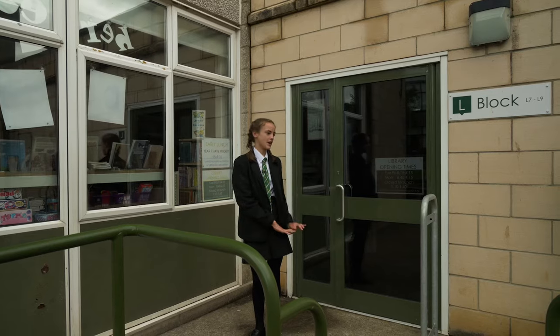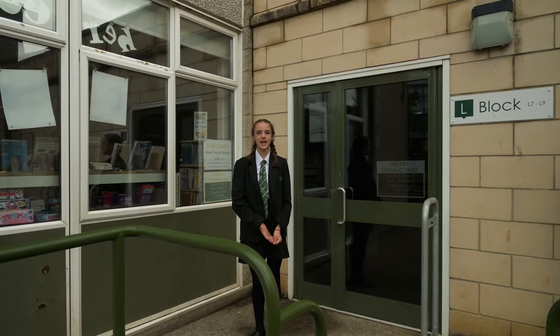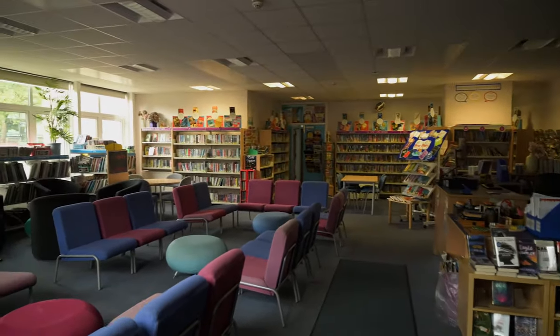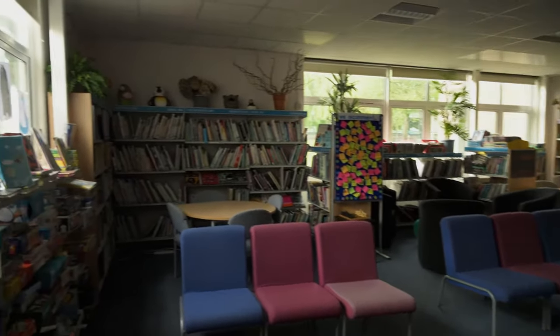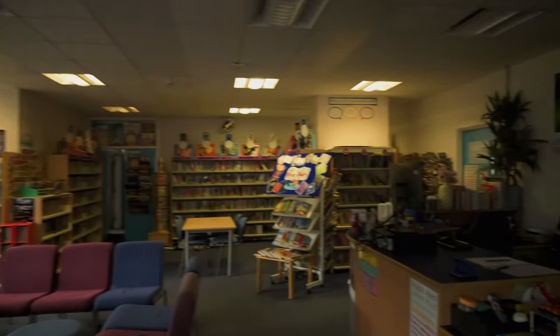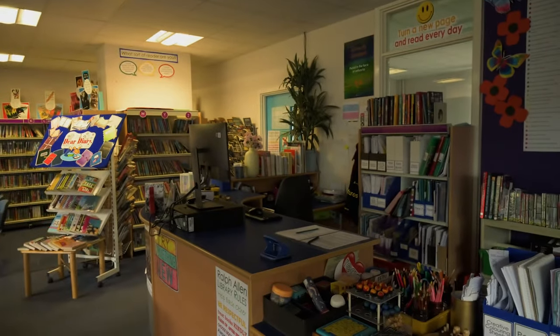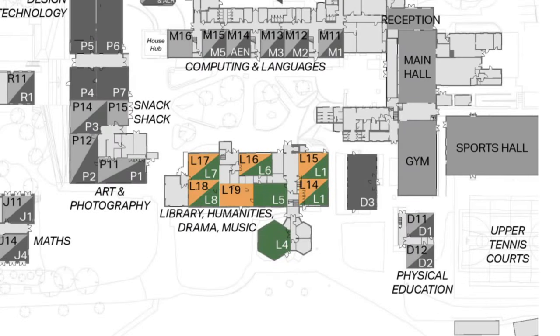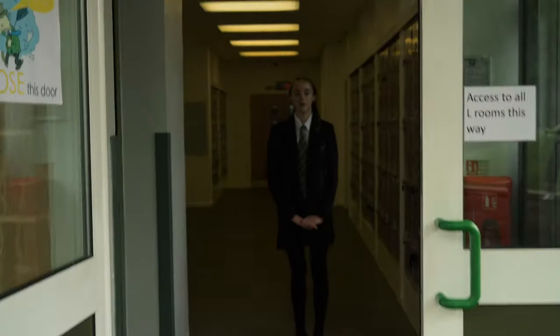This end of L block is the library. It's a really nice place to sit at lunchtime and break time. There's games, there's books, and it's just a nice place to be. Let's go inside. This is the entrance to L block. Let's go inside.